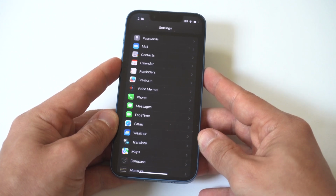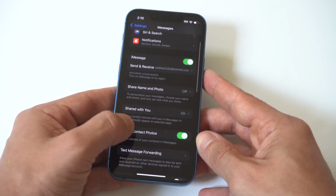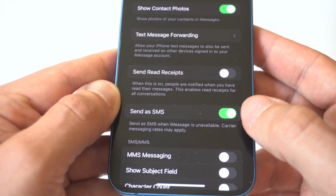Okay, third, turn off send as SMS option. So this is going to be another thing that you need to check in your settings, and then you want to go back into the messages and you need to toggle off the switch next to send as SMS. So I'm holding this up to the camera so you can see.